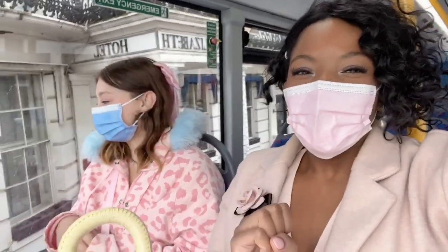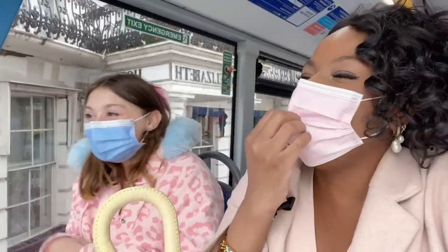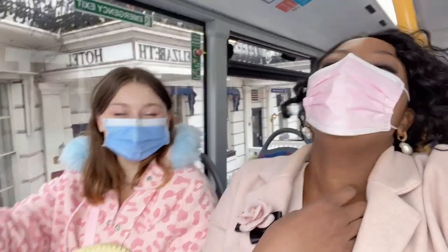Yay! And this is my first time on the top of a double decker bus. So, how are you liking it? I'm so obsessed, even though we're stationary. I'm seeing beautiful views. It's gorgeous. I can see another bus from up here.